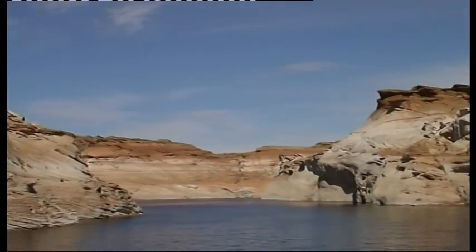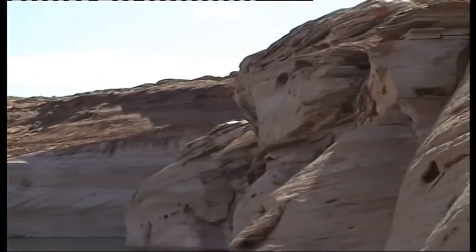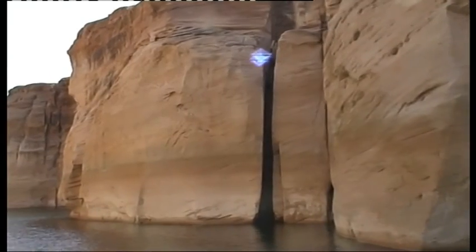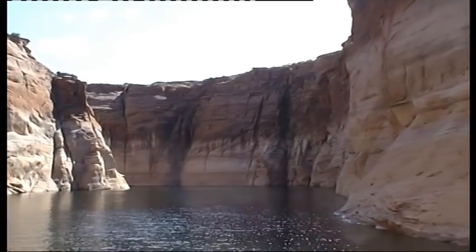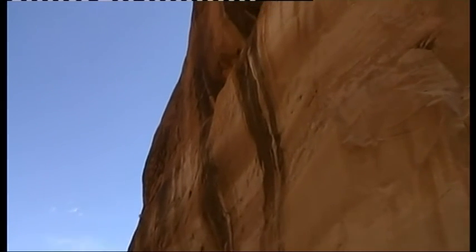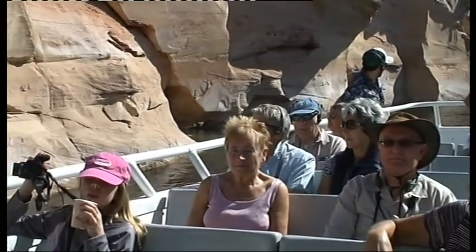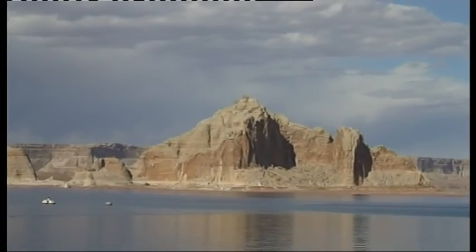This narrow canyon with its steep walls of Navajo sandstone took its name from the herds of pronghorn antelope which used to live here many years ago. It's famous not only for the varied colours of the rock, but also for its many slot canyons. We returned to Wahweap Bay and on to Flagstaff.